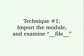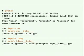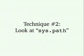Technique number 1. Import the module and examine __file__. __file__ is a string that Python places in every module you import to tell you what file it was read from. Here are two examples. The os module says that it lives in the standard library directory on my system, while the ldap module admits that it's a third-party module sitting inside of site-packages. Looking at __file__ can be really useful, but of course it only works for modules that you can already import successfully. So technique number 2 is more general.